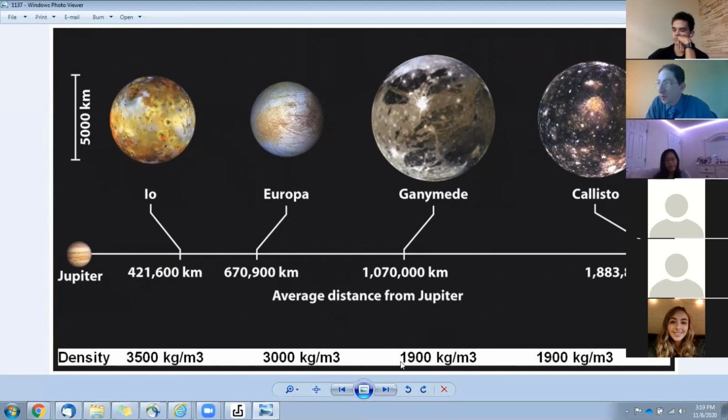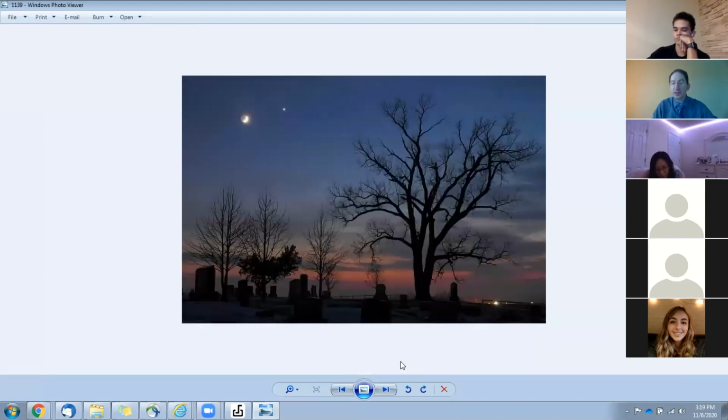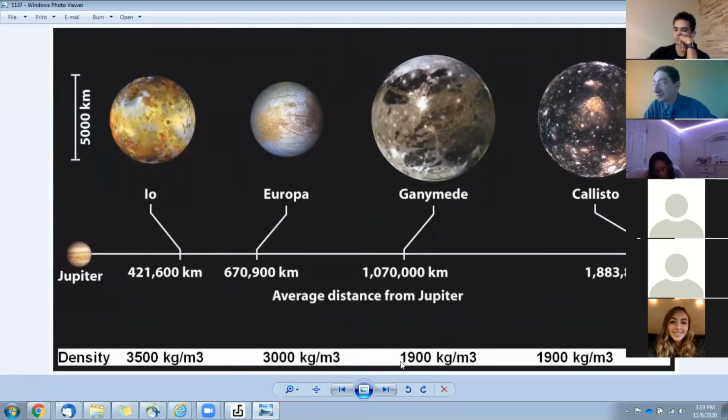But there are differences as well. All of these moons are tidally locked to Jupiter. Just like our moon is elongated, and that elongation wants to point towards the central planet. The same is true with the moons of Jupiter. All of them are tidally locked. That's different from the solar system at large. And also the surfaces are different. Io has a rocky surface, like the terrestrial worlds do, but the others are covered in ice, and that's a little different, water and ice.